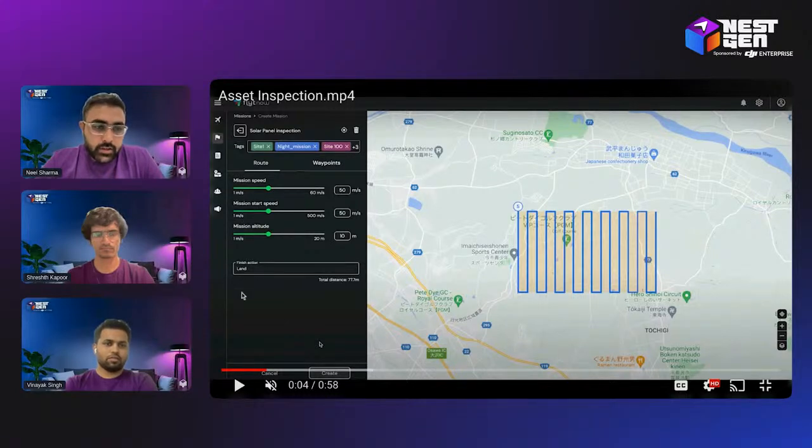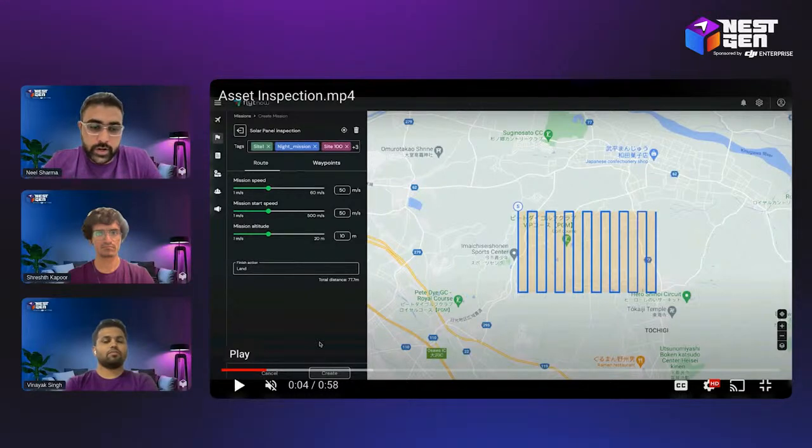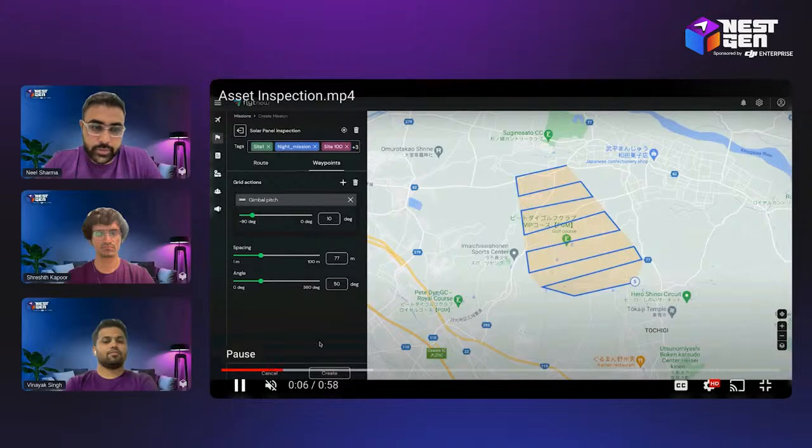You also have the basic mission planning parameters such as the mission speed, the mission start speed, the altitude, what is the finish action. So FlytNow is a software that you can use with many docking stations as well. So the finish action usually during these type of missions is return to docking station. That is what your drone does when it comes back after the mission is complete.